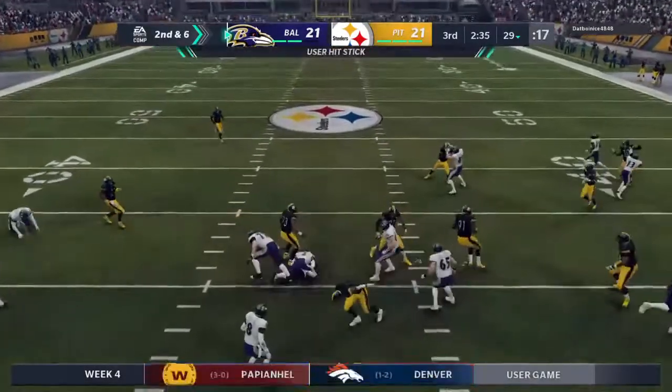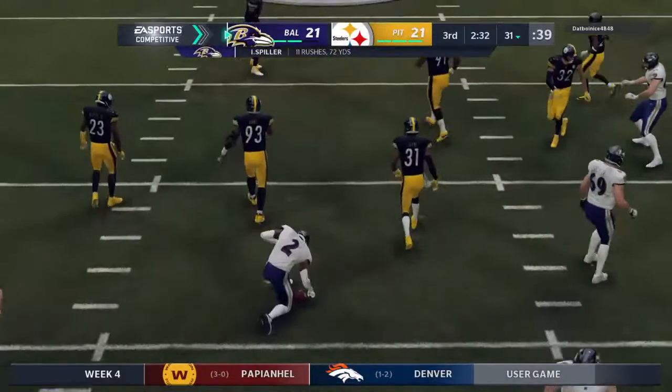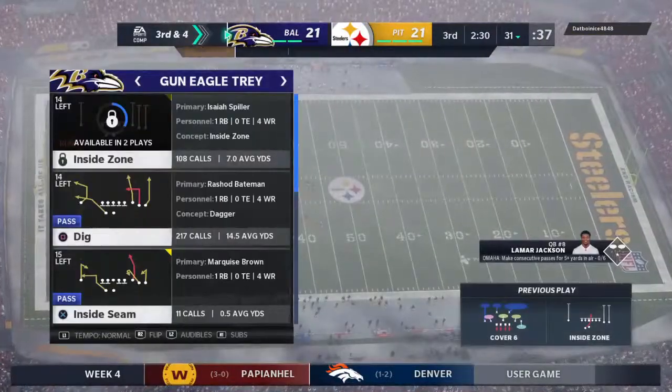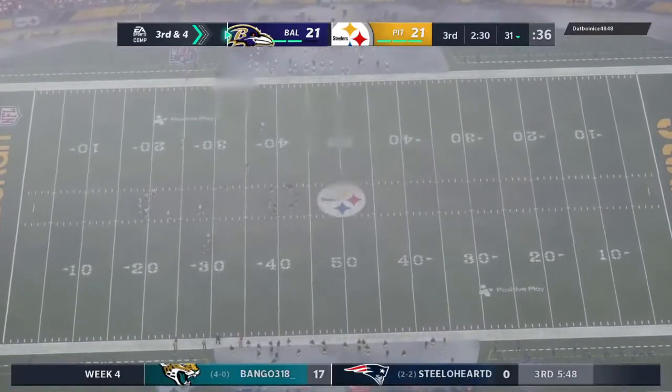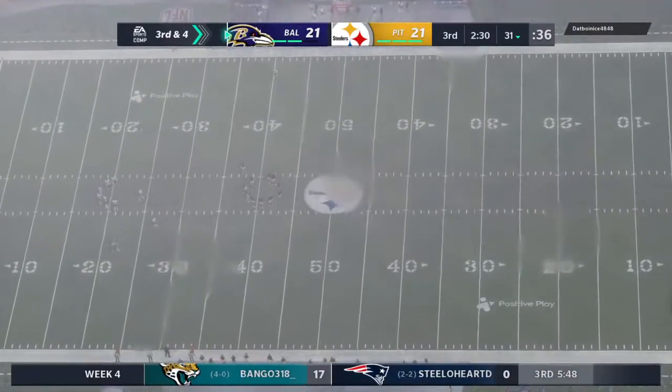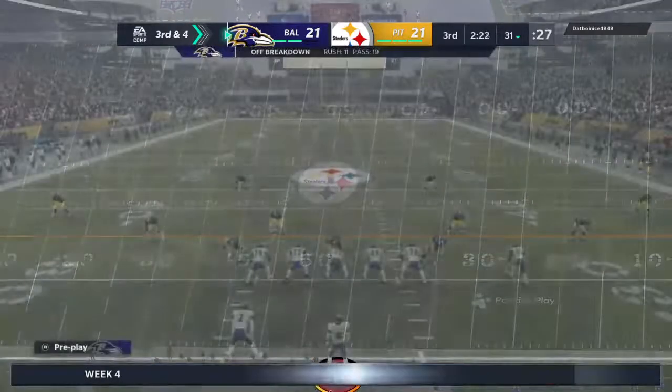From the shotgun now, here's an inside give. He works his way forward for a couple up past the 30. Number 2. The tackle made by Devin Bush. A 2-yard gain on the play. And it's 3rd down.